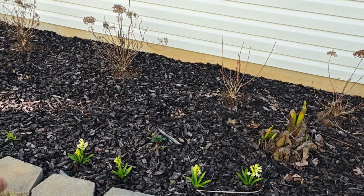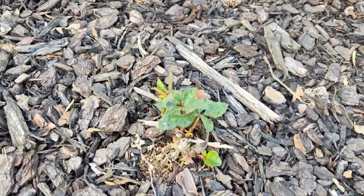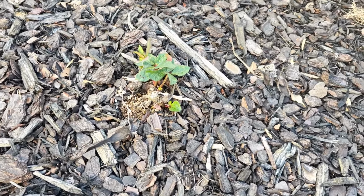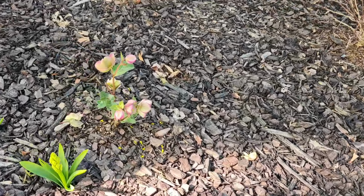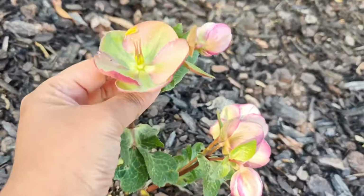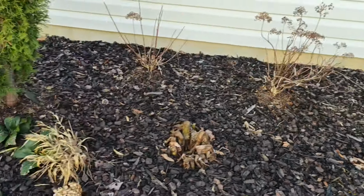And then down in front, I have a nice little hellebore that is trying to come back, you guys. I got this one on clearance for $2.50. So I'm just going to let it do its thing. I have a bunch more further down the bed. There's another one right here. And I'm so excited to see these in bloom. Like, look at that. So pretty. And I have more over here, you guys.